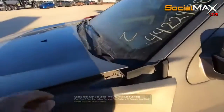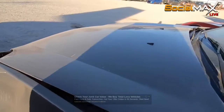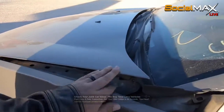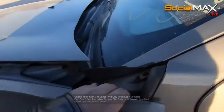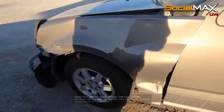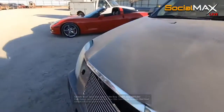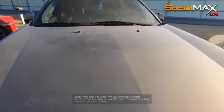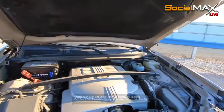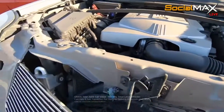So the hood may need to be replaced. I don't know. Maybe not. The hood might be all right. Boy, seriously, it took a nice hit over here, didn't it? We'll just see if we can get this hood open. Wow, the hood shocks actually work.